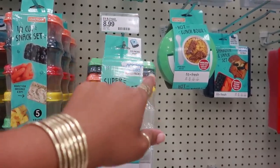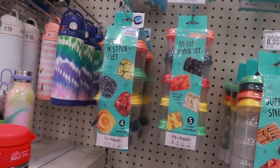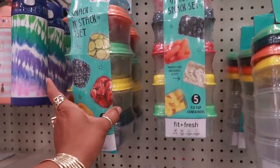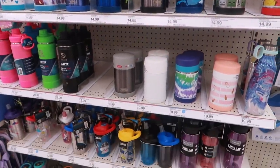Ice packs snap into the lid. Or you can get the bigger one or the smaller one. They even have like a round size. And all of those are $9. And then lots of thermoses.